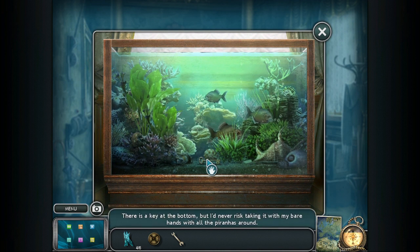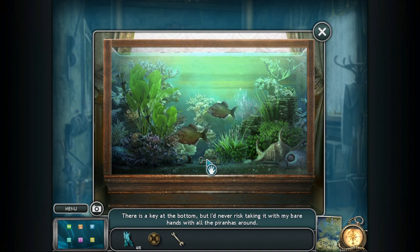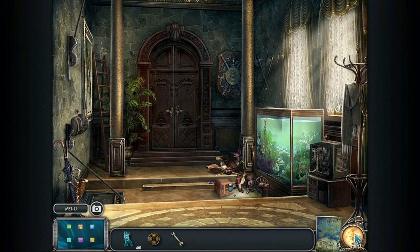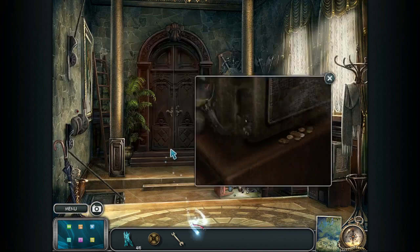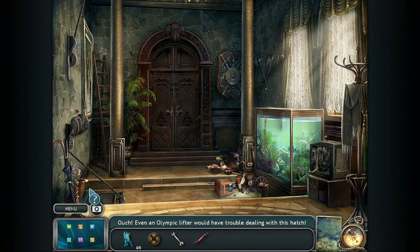There's a key at the bottom, but I'd never risk taking it with my bare hands, with all these piranhas around. Ouch! Even an Olympic lifter would have trouble dealing with this hatch.